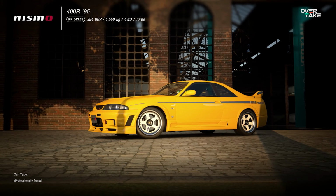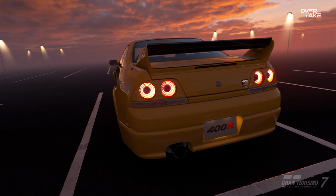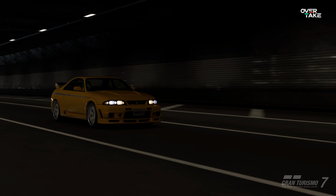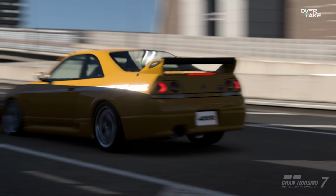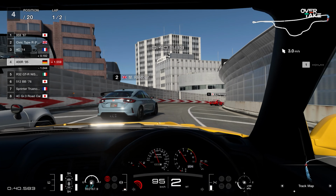A first look at the VR showroom once again shows the attention to detail that Polyphony puts into each car. The car looks stunning, even the interior is fully equipped, including the lighting of elements in the door panel. Then it's off to Tokyo to enjoy the special RBX GT2 version of the RB26 engine in the 400R. The 400 brake horsepower pushes well and the car feels good to drive. I think it was a good buy.